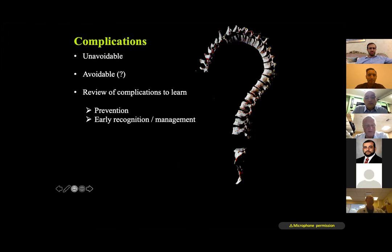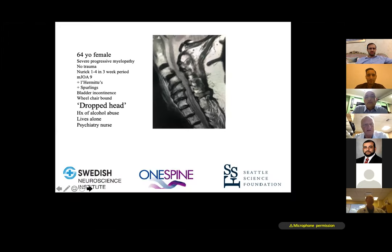And right now, I put up my screen. So I would put this under the hero category, a wannabe hero, and that wannabe hero is me. This is a 64-year-old patient who came to us in severe pain, and this MRI doesn't do her justice, but she had pretty aggressively become weak.